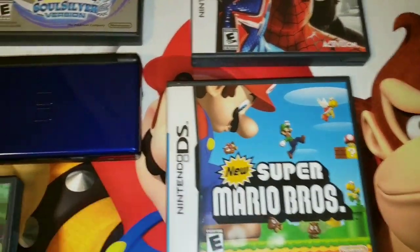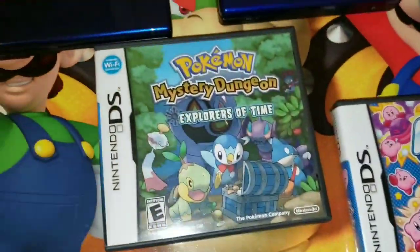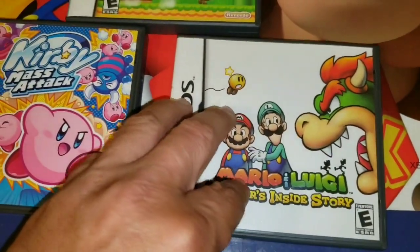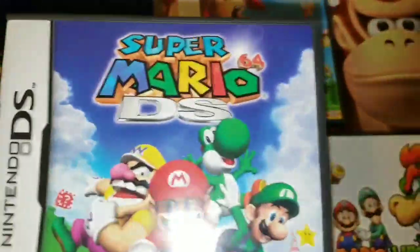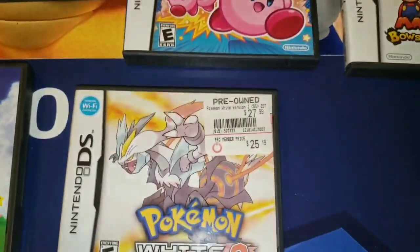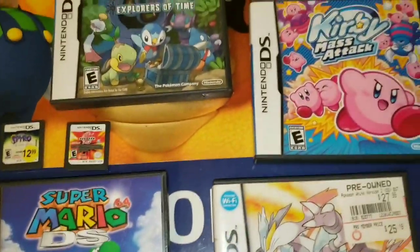New Super Mario Bros. Kirby's Mass Attack. Mario and Luigi: Bowser's Inside Story. Super Mario 64. And the best game out of the lot, sells for easily $50, is Pokemon White 2. That was complete. Basically, every DS game was complete.